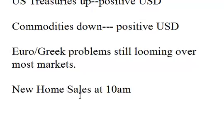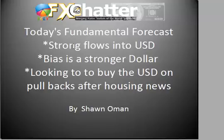So our overall strategy for today is to buy the dollar, of course. We see stronger flows going into the US dollar. Our bias is certainly with the dollar. And because we are already into overbought territory on most of the pairs with the dollar, we're going to be looking for pullbacks before we buy the dollar. We always want to buy low and sell high. So have patience, and we'll be waiting for the housing news to be out of the way as well. So that's our strategy for today.